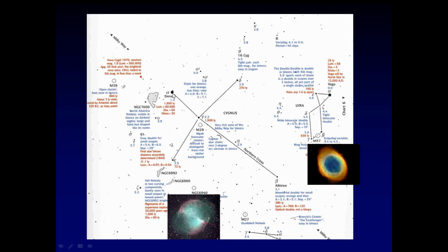Same thing for Cygnus. Deneb over here. This actually makes the Northern Cross in the North American sky. Just kind of basic geometry is how I think of it. Same stretch down here. Same stretch over here. Come right here to M27. It makes almost a rectangle, if you will.